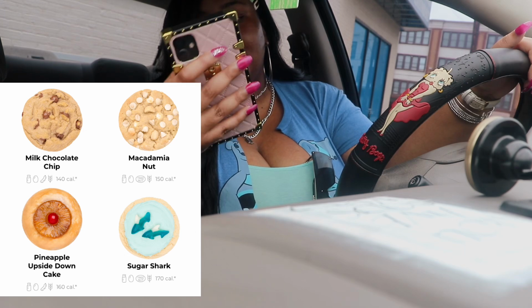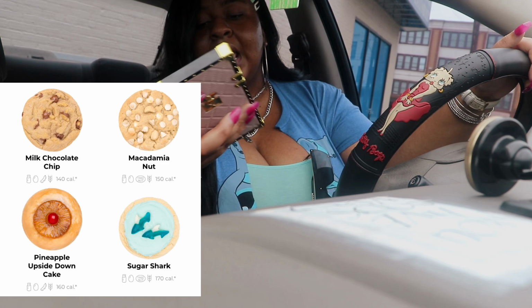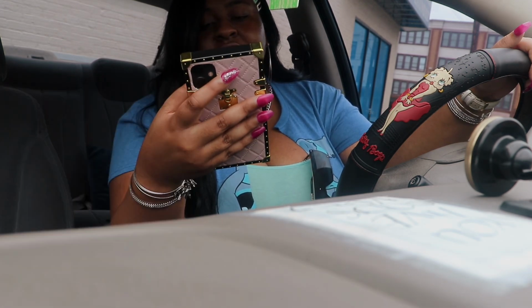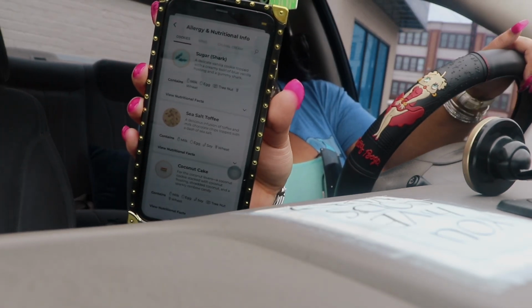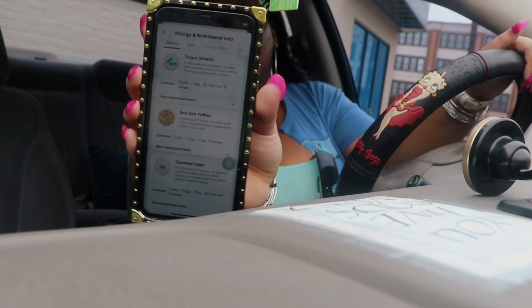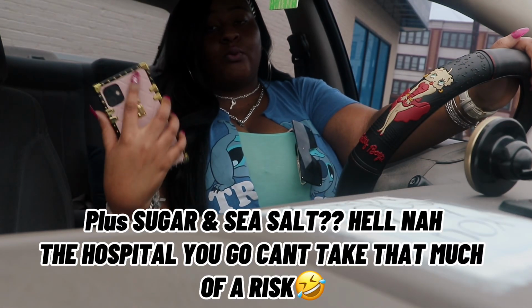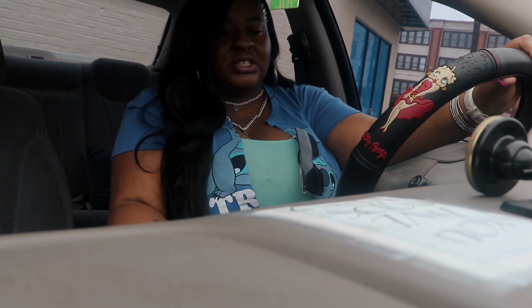The macadamia, the milk chocolate chip cookie, the pineapple upside down cake. And I'll also be trying the sugar shark. And the last two they have is coconut cake and sea salt toffee. But I don't eat no type of coconut or toffee. Personally, I think I will like the sugar shark cookie, because I do eat sugar cookies every once in a while.